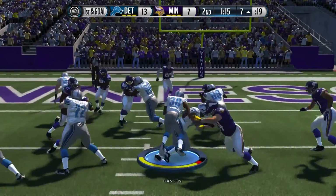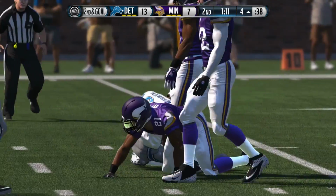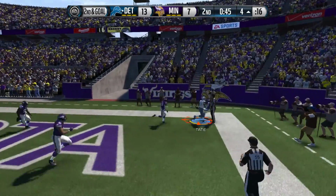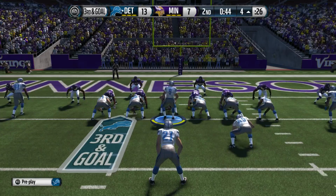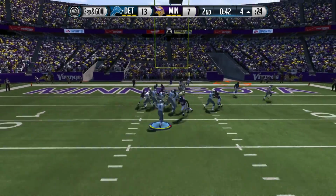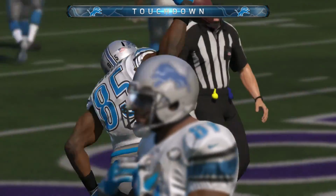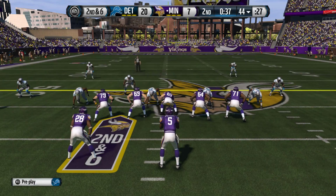From the 7, handoff to Forrest Hansen up the middle, and he'll get his way to the 4. 2nd down and goal. Stafford from the shotgun here. Looks, fires, lobs it up, corner of the end zone, and Golden Tate can't come up with that catch. It's over his head and incomplete. 3rd and goal, and Stafford will pass, fires, open, Ebron, touchdown, Detroit, and the Lions, 2 touchdowns in under 3 minutes, and they take the 20-7 lead.